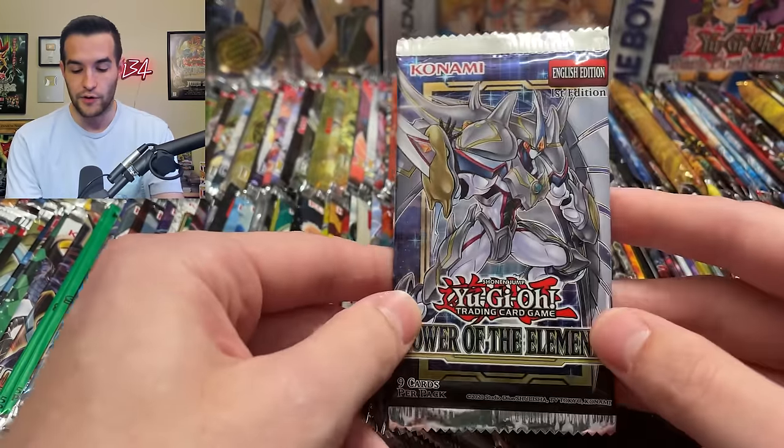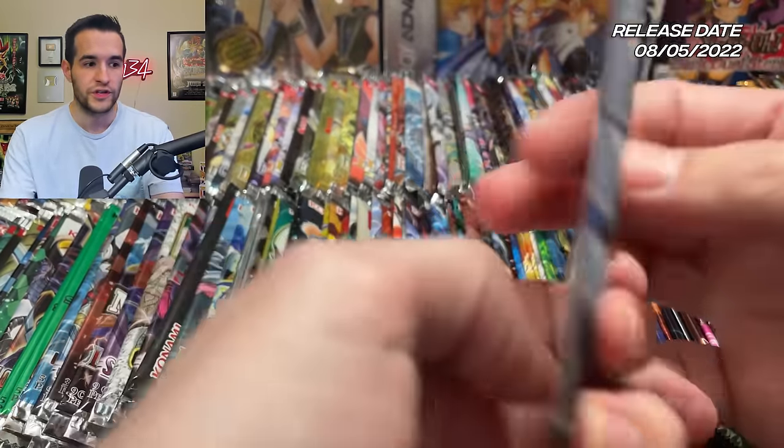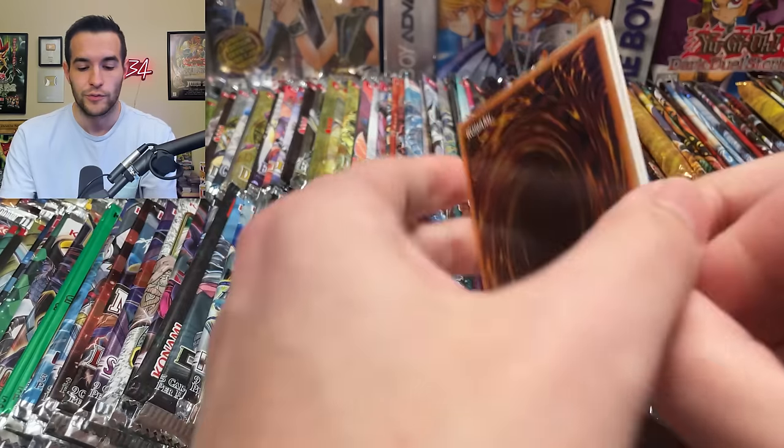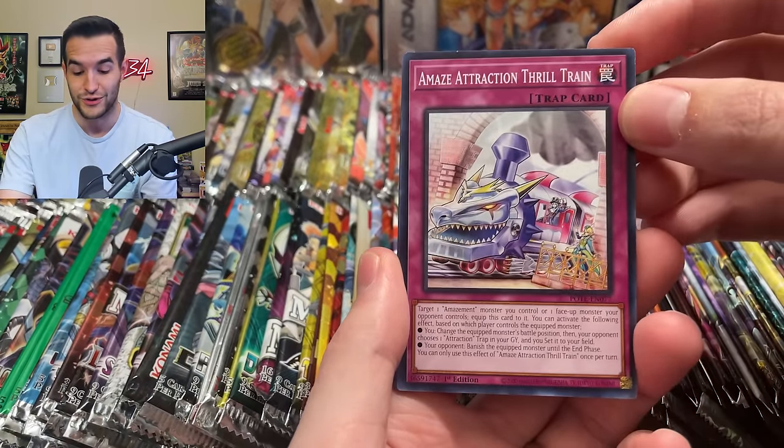All right, next up, Power of the Elements. I tried to put these in reverse order so we can start from the newest and end with the oldest, but sometimes I may have gotten a little mixed up. Some of them I wasn't exactly sure what the date was.